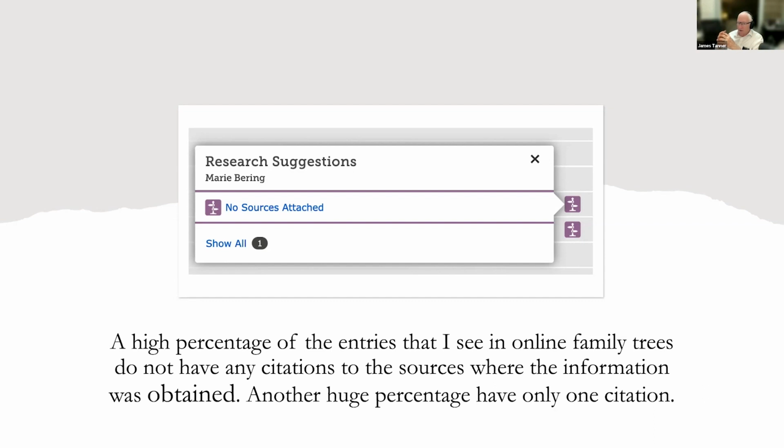So I ran across that for many years. Now, because of the unified family tree, that information has pretty well been corrected, and you don't see so many instances of that anymore.